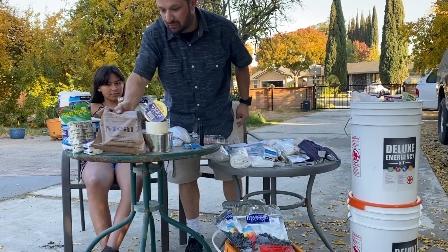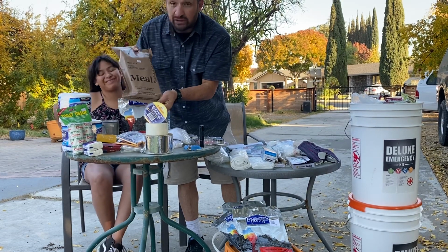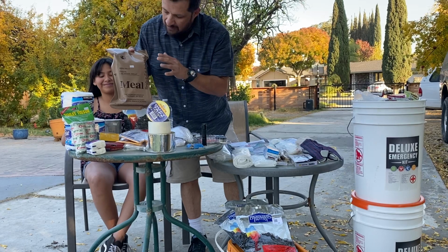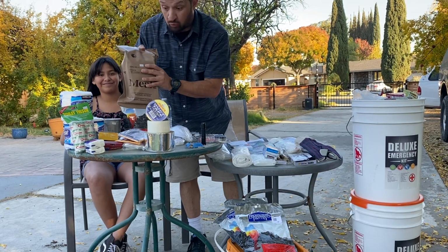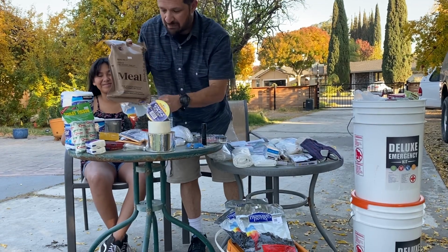MRE stands for Meal Ready to Eat, military purposes. MREs are actually really good. They're a little bit on the expensive side, but that's okay because the shelf life on them is really good. I believe it to be 20 years. Somebody can correct me on that.